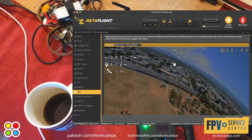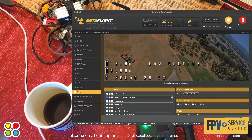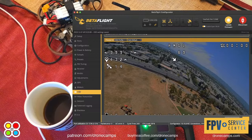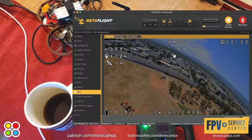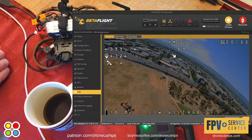And you can also do different OSD profiles, 1, 2, and 3 if you want. You can change for different types of scenarios if you're a professional and you want a different OSD setup. If you're doing filming versus your long range stuff, you could have your long range OSD with a whole bunch of telemetry on here, or maybe a pro setup for just your battery voltage and your flight time. You just clean stuff up so you can see what you're doing. But this quad is pretty much ready at this point.